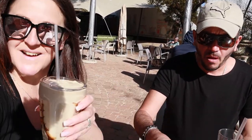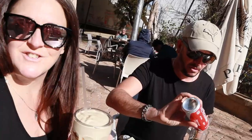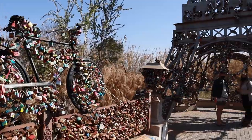So we are in lovely Paris. Got a chocolate milkshake. Coke. So yeah, we're just gonna chill and watch everyone just flocking. We're gonna chill here and watch everybody. Everyone put locks on here, as it's supposed to be, I think, a bit of a good luck thing.